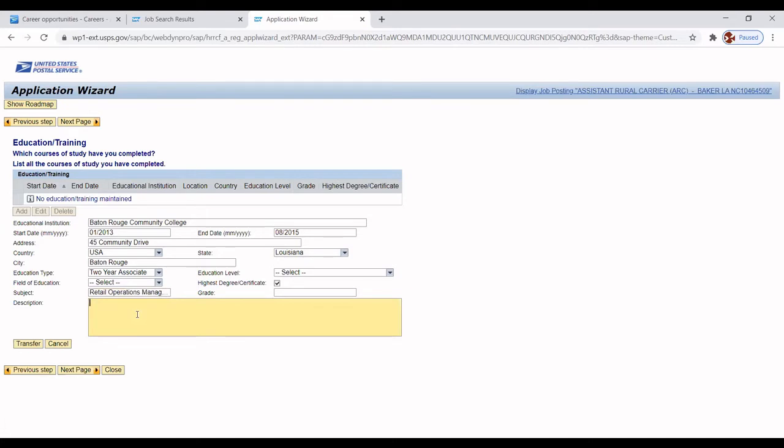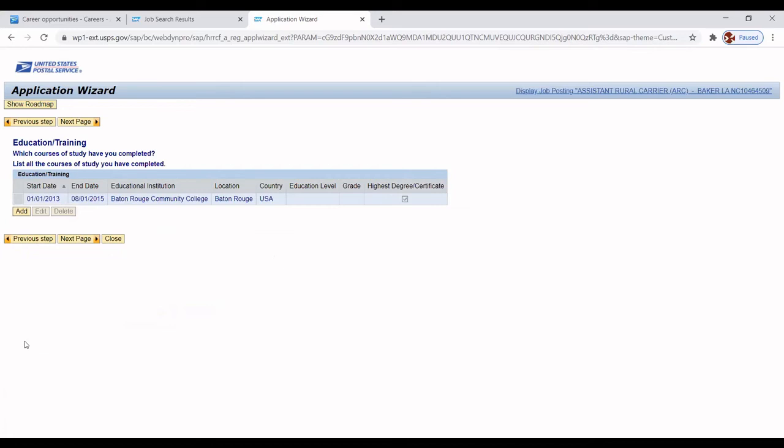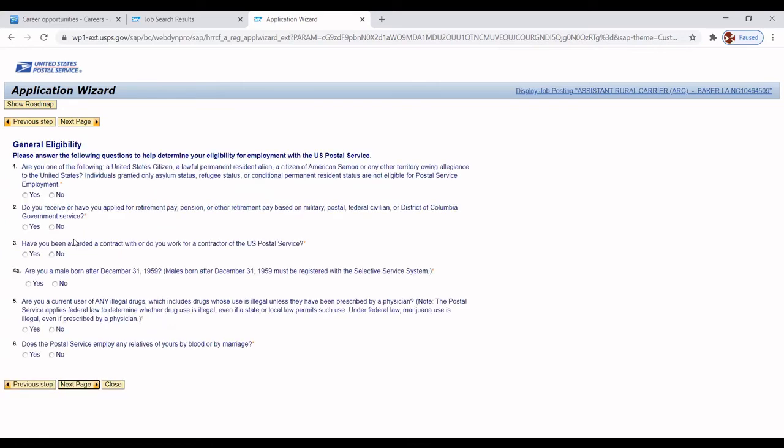Okay, and so we're going to give a description of some of the courses that we took there. Merchandising and design, consumer trends, products and inventory, branding, international business, and planning. Great. So we're going to click transfer. Wonderful. And now we're going to move to the next page.